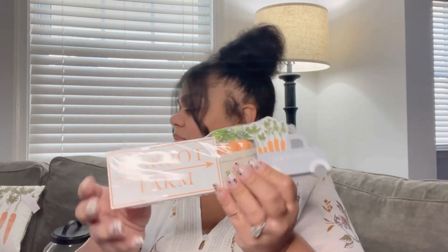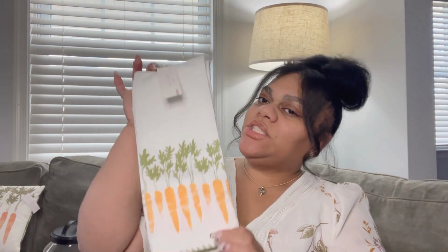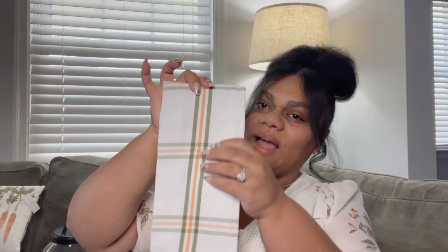So nice. And then of course, matchy matchy. I like it for this. This is cute. It matches. I don't know if I'll add this to the tea tray or something like that. But this side, I really like the color combination on this side. This towel is so cute.